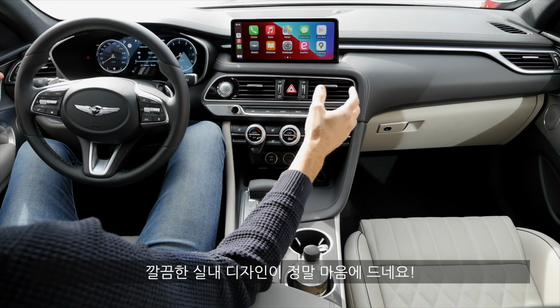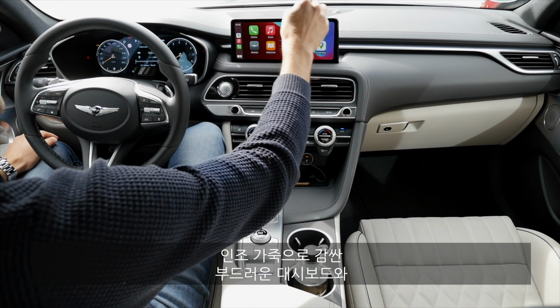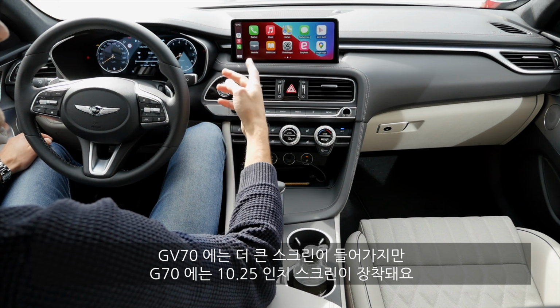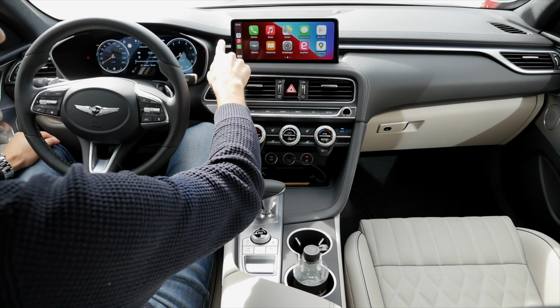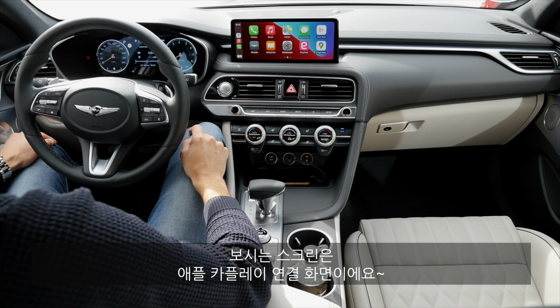Cockpit overview, you can see a very clean design. I really like that. Also soft touch here at the top of the dashboard, some leather red covers, 10.25 inch. For example, the GV70, the SUV brother, already has the bigger screen. This one here gets the so-called smaller screen still, but it's actually a good size. You can see here the Apple CarPlay integration is also nice. Soon more details on that.